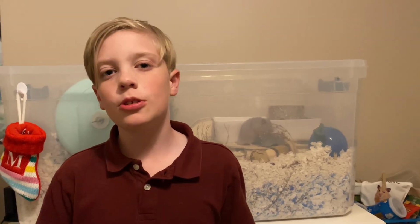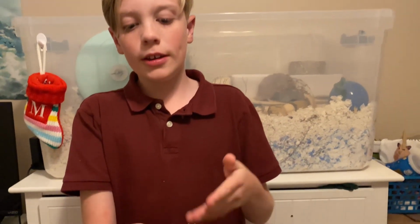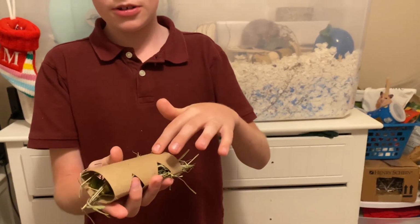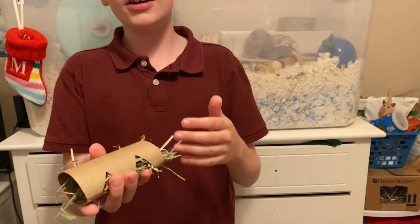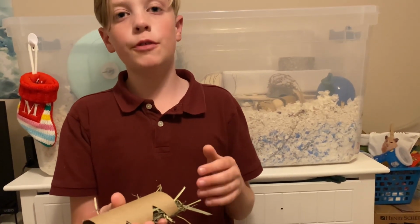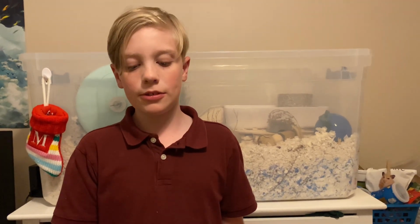I have made a chew where he has to chew through to get his food. This is what I made. I put hamster straw in here, which he will not eat, so he has to chew through this part to get in. I have hidden a nut in here and also some fresh food. I will be putting new food in here every day and recording how well he chews through it. I'm going to put it in here and most likely see how this works.